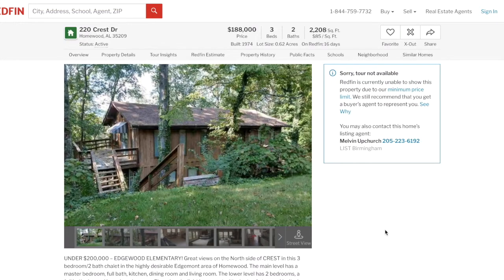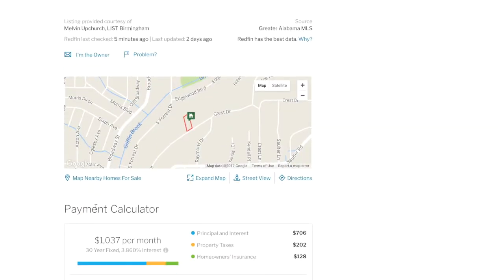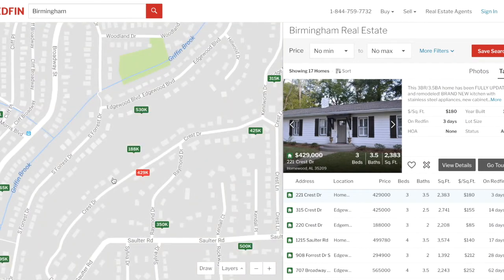Hello, this is Jerry Norton, and I'm doing a deal review on 220 Crest Drive in Homewood, Alabama. This is in Redfin, so I have this property pulled up here. What I'm going to do is scroll down and click on Map Nearby Homes for Sale. This is going to pull up the page that I want to use to do my comp analysis.